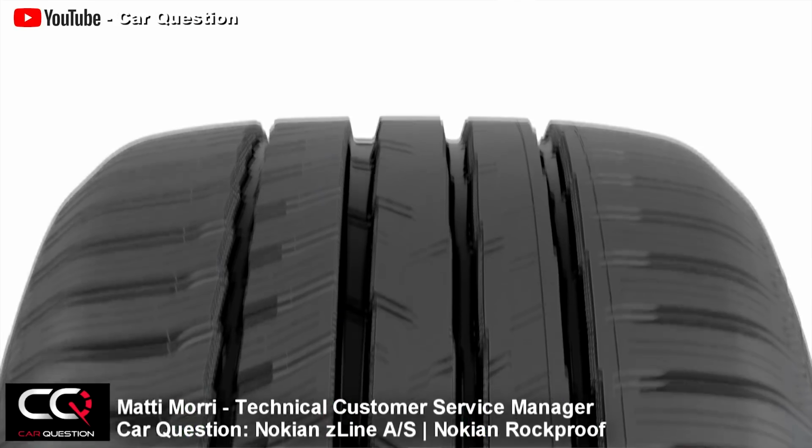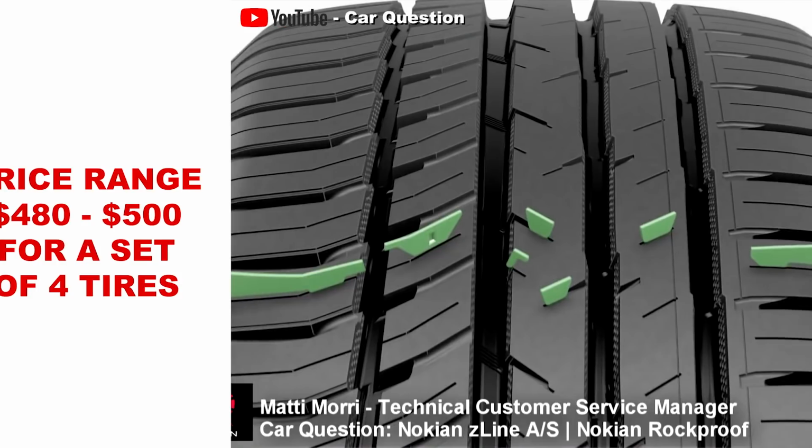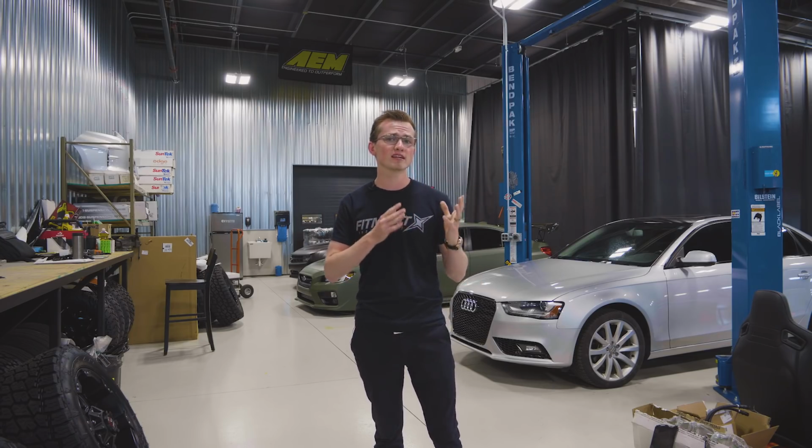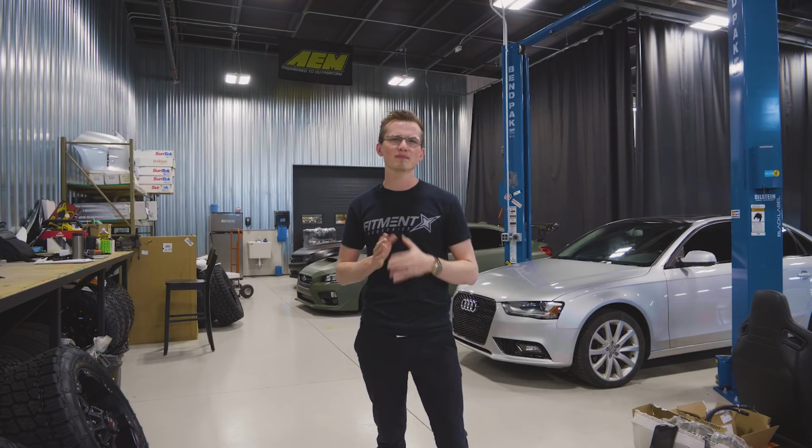Nokey On is right around that $480 to $500 range, depending on the amount of tire that you're looking to get. But on top of that, Nokey On does have some relatively good reviews, especially considering the price point that you're at. So if you're looking to pick something up that's going to do well in the overall all season, and something that's actually going to last quite a while in terms of overall tread wear, especially in the winter and summer months, the Z-Line is definitely something that you should pick up.